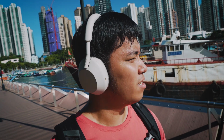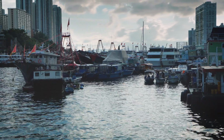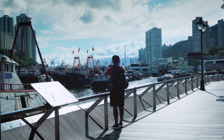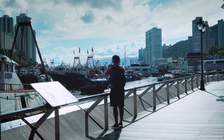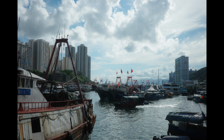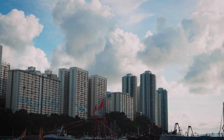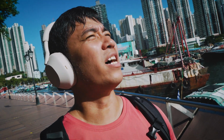Aberdeen is what I would consider a fishing district here in Hong Kong, so that's why you'll see there's a lot of boats along the river. So I'm just really trying to find some interesting compositions around these boats and waiting for golden and blue hour later on for the sunset. Right now we have some fluffy clouds, so hopefully those will give us some nice colors later during the sunset.